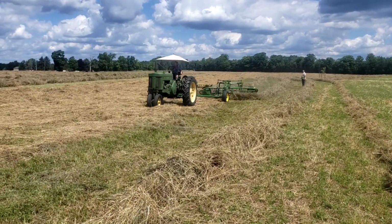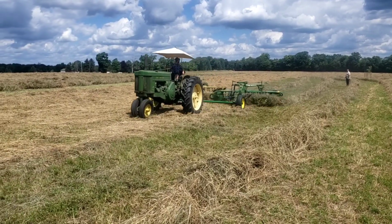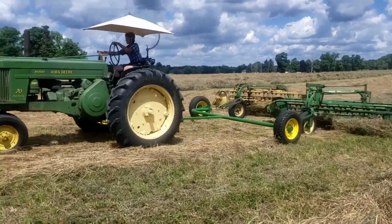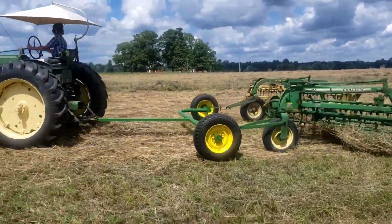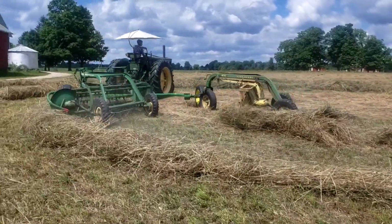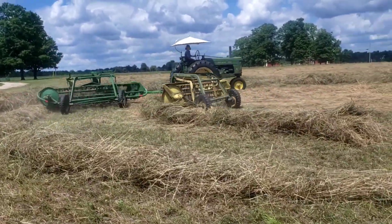With this one, you don't have a lot of fuel use anyway. And of course we're using off-road diesel. If you're not using off-road diesel on your farm, you need to get it delivered to you, because you can't get this at the pump.